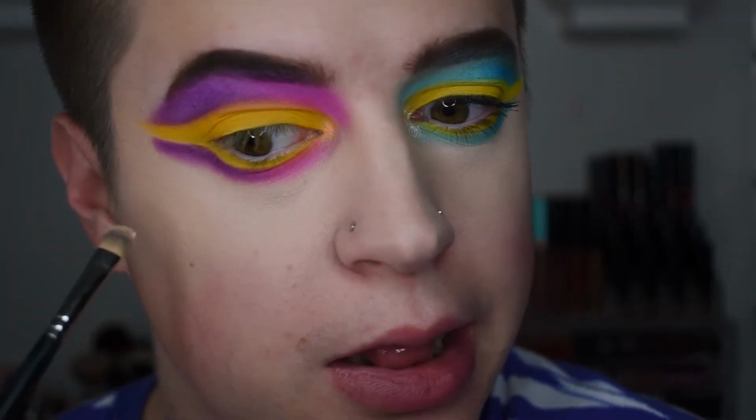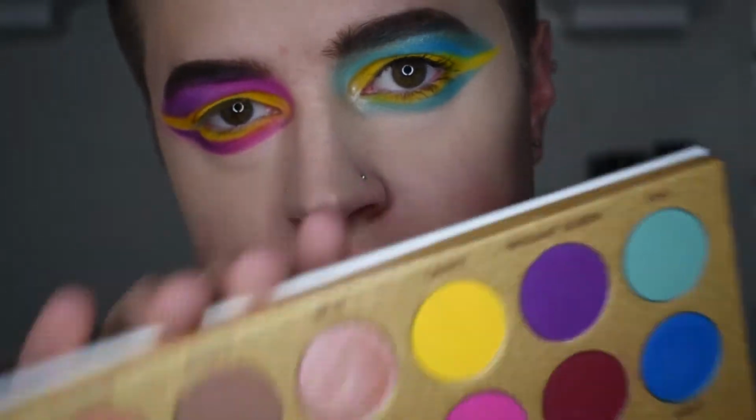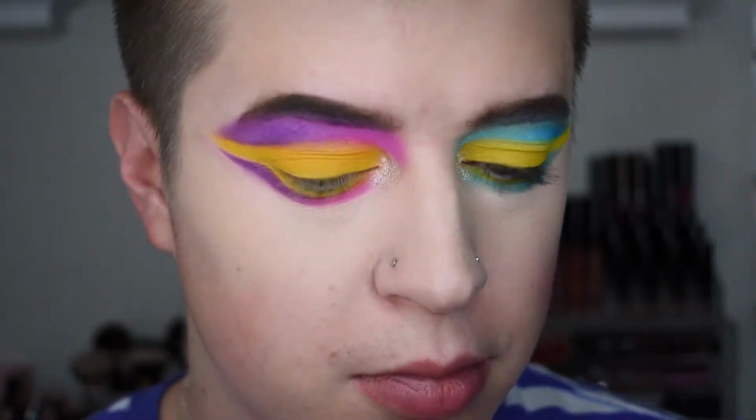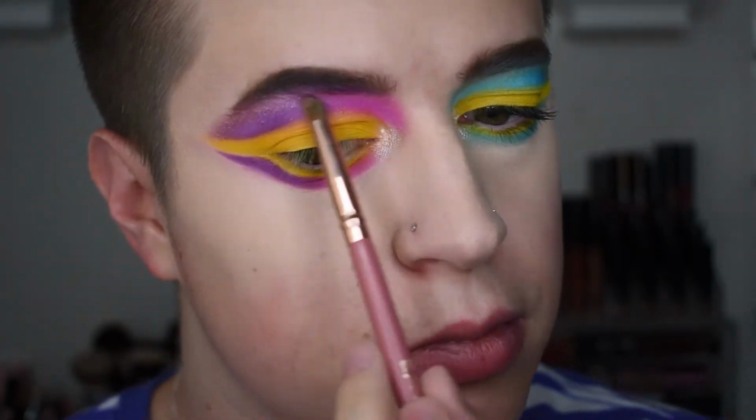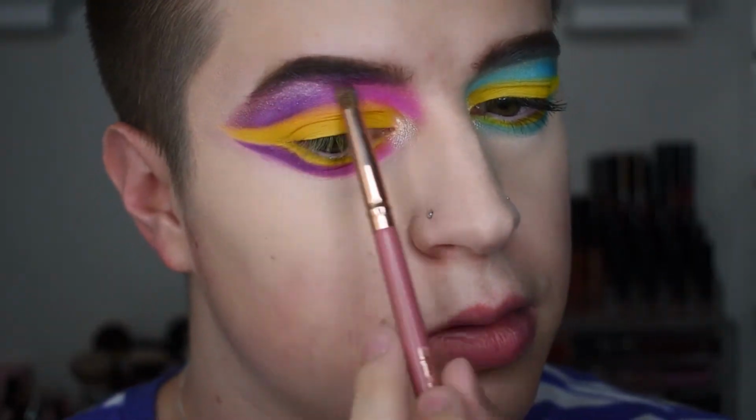Now this one is looking really good. As I clean up this line again, we're going to go in with Beat. Anyways, I am done with the eyes, so I'm going to put on some mascara and some lashes, and probably the rest of my face, and I will be right back.